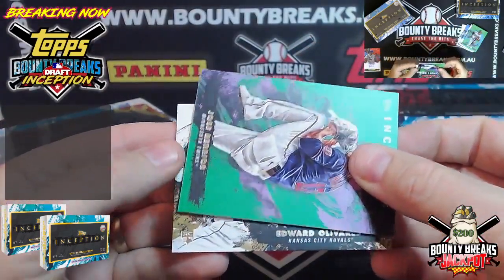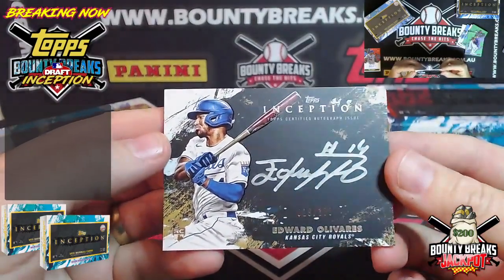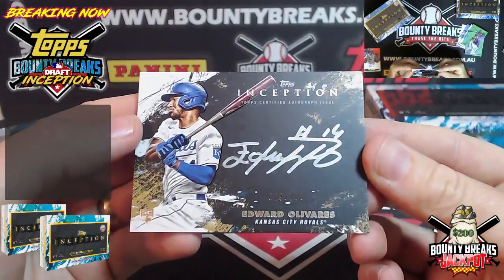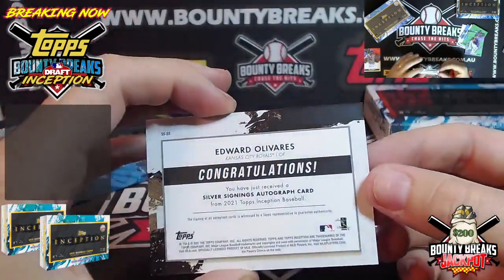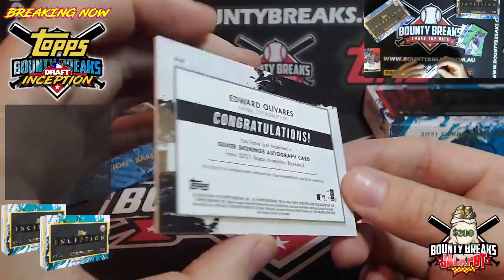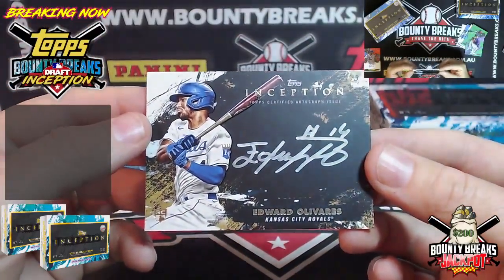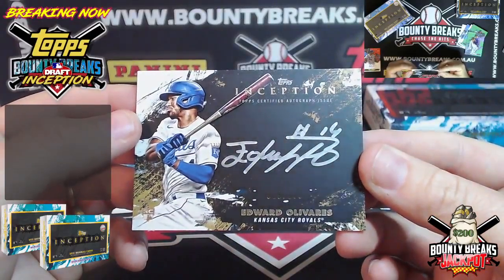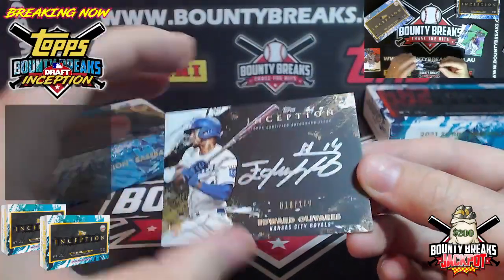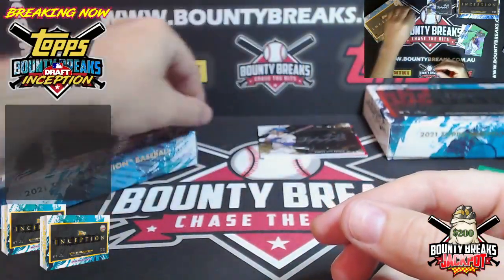It's a rookie. Kansas City. Silver ink. Edward Olivares, to 100. Silver signings. Royals. That's Troy. There you go. We got two hits in that box. Thanks, Topps. Goes for the missing hit.